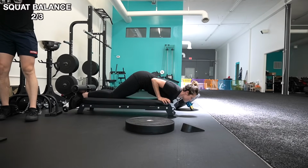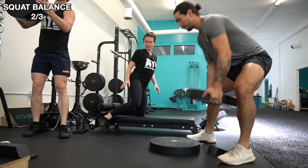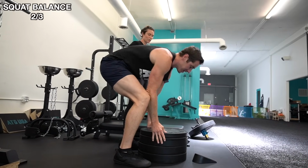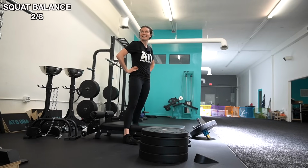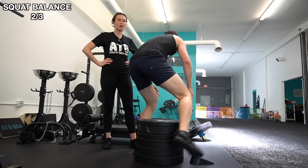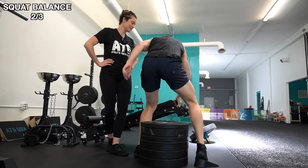Good job. Good. So that's applying the concept of squat balance. Saying I could try the actual bench with you holding my legs. It's okay because this is how we would progress it in person. Right. I'm determined to actually get it back. Excuse me. All right.